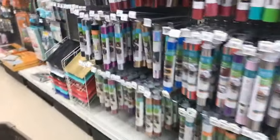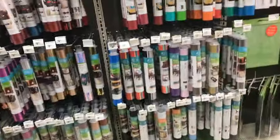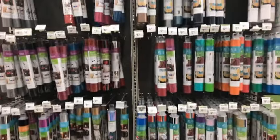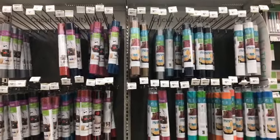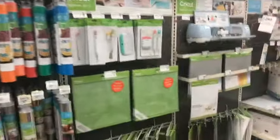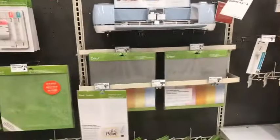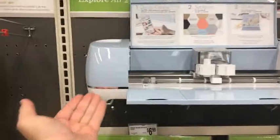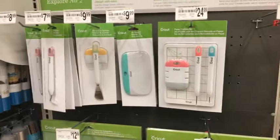How cool. Oh my gosh, guys, first of all, look at all this vinyl. Finished my canvas, I put vinyl on. Look at all this vinyl. Okay, so I don't see the Cricut Maker, but I do see the Cricut Explore Air 2. And then look at all these new tools.